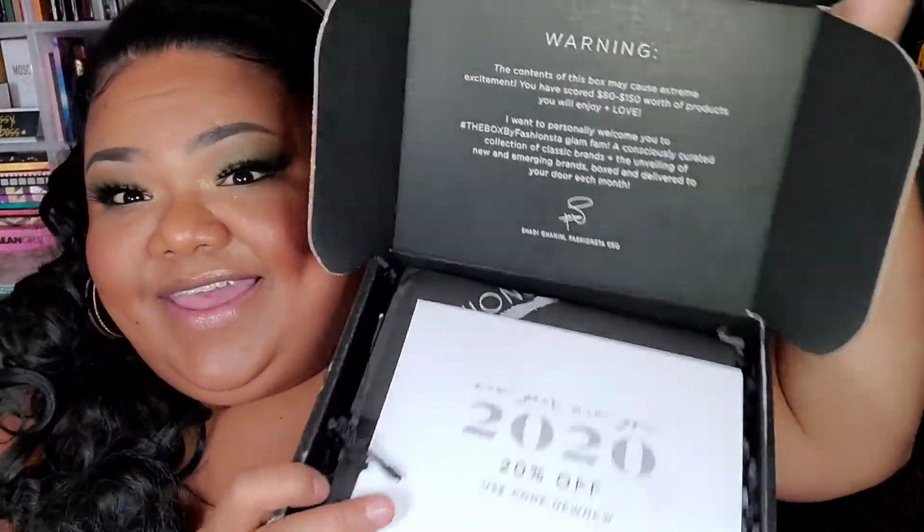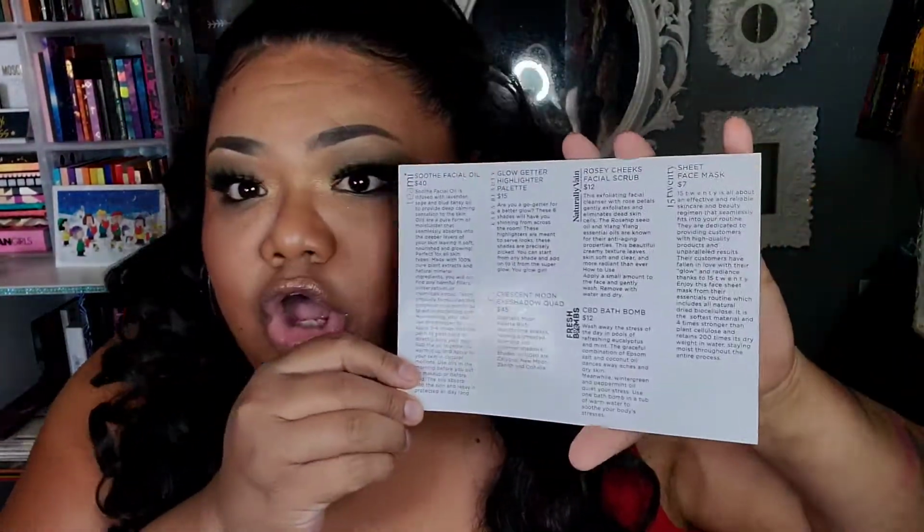Here it is right here. All right, this is what she looks like. Woohoo! So I have the card that tells you what everything's value is and a little bit about the product.